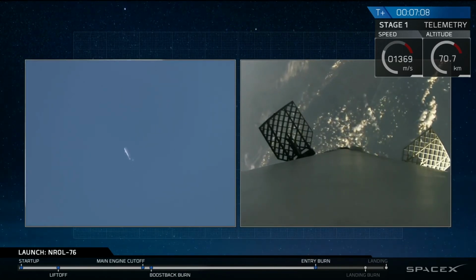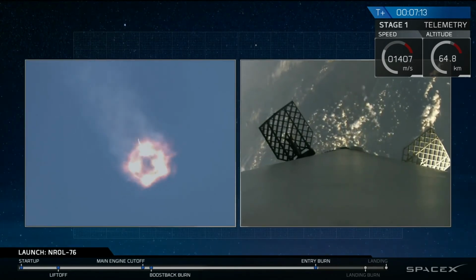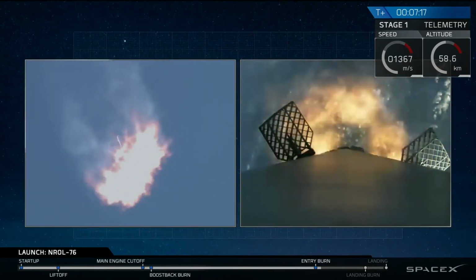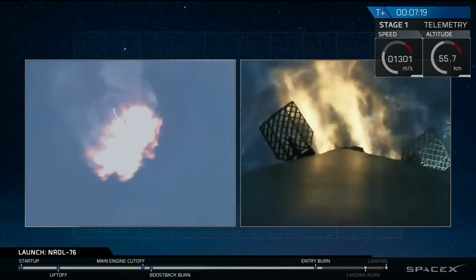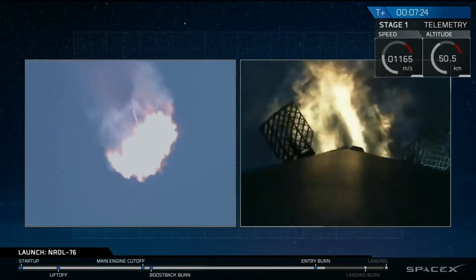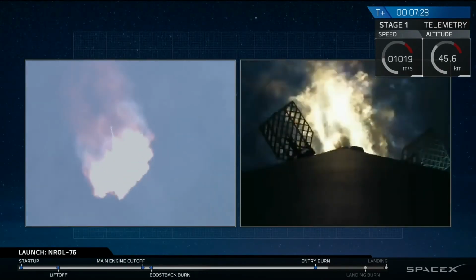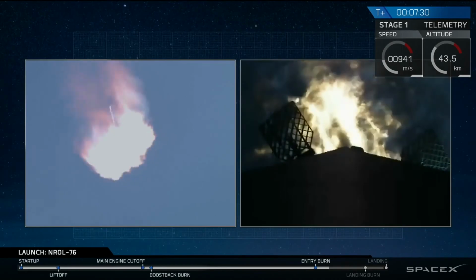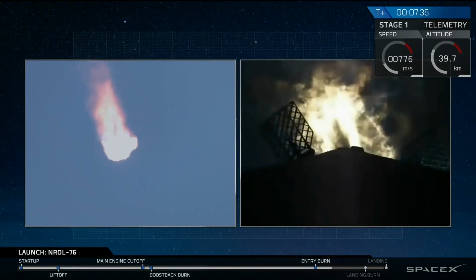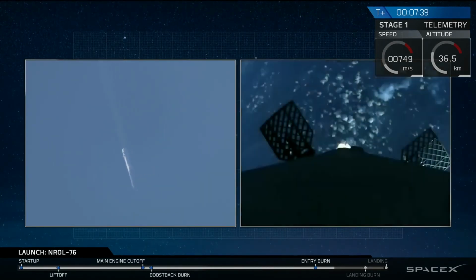Stage 1 entry burn startup. And we've entered the entry burn startup. And we have ignition of the entry burn. This is a 25-second burn. Engine burn shut down. And we have shutdown for the first stage.